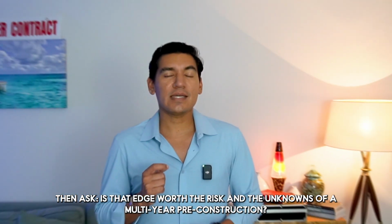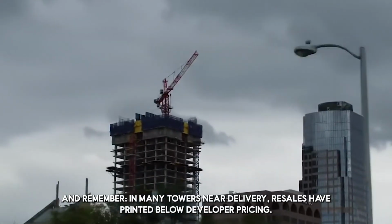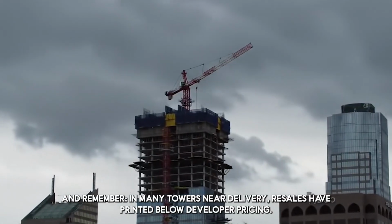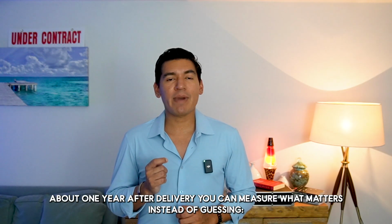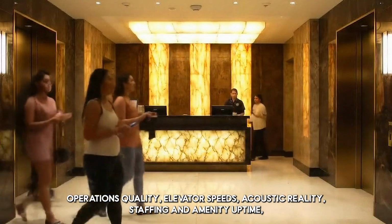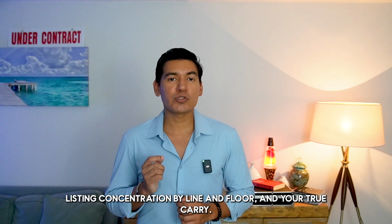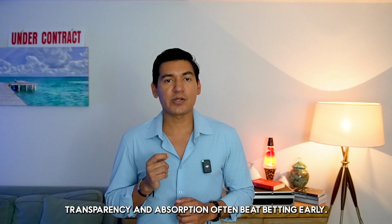Then ask, is that edge worth the risk and the unknowns of a multi-year pre-construction? And remember, in many towers near delivery, resales have printed below developer pricing. About 1 year after delivery, you can measure what matters instead of guessing. Operations, quality, elevator speeds, acoustic reality, staffing and amenity uptime, listing concentration by line and floor, and your true carry. Transparency and absorption often beat betting early.